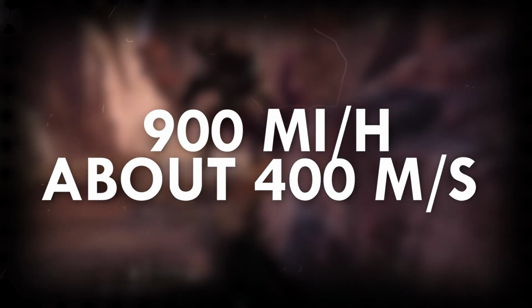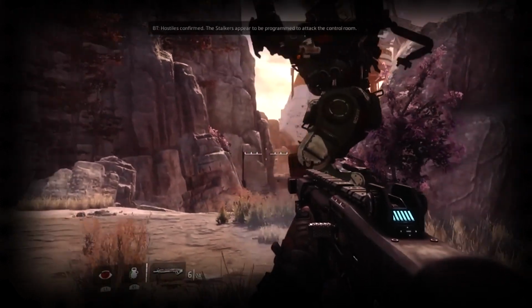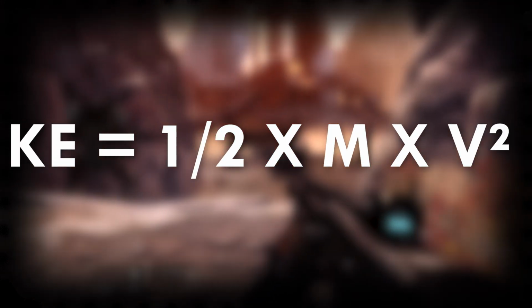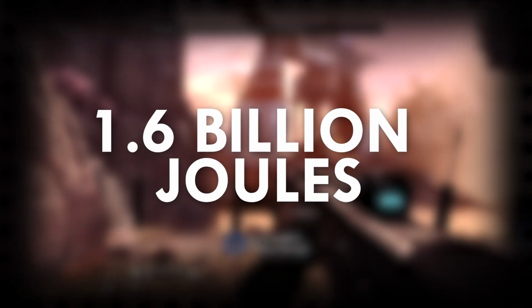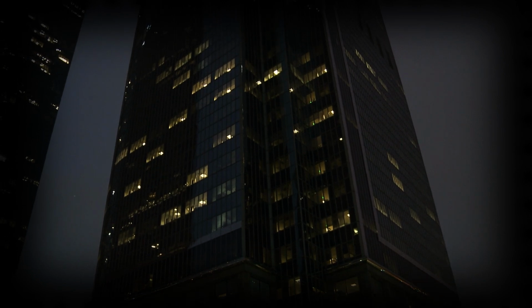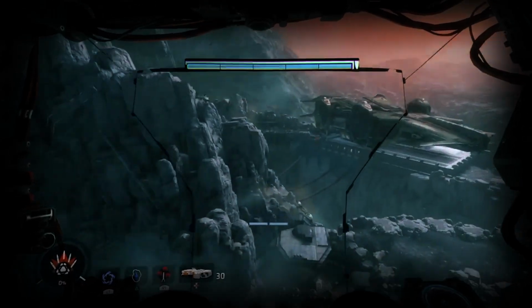At nearly 900 miles per hour, about 400 meters per second, a 20-ton Titan carries enormous kinetic energy. The math: kinetic energy equals half the mass times velocity squared. That's 0.5 times 20,000 kilograms times 400 meters per second squared. You get roughly 1.6 billion joules. That's enough energy to level a building. And the real danger comes in the last moments, the instant before impact.